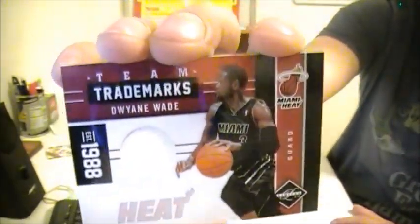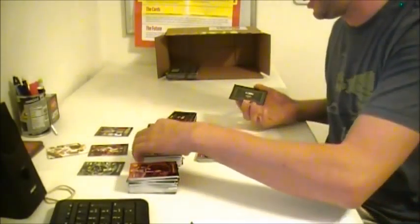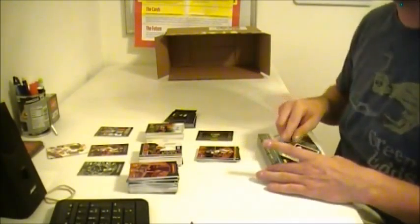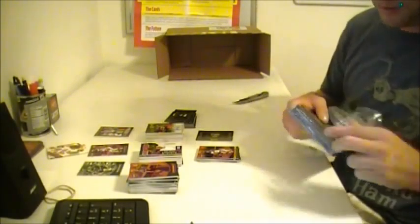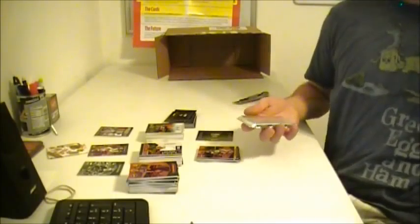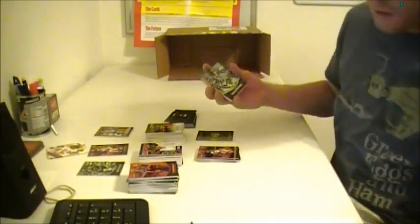Dwyane Wade jersey for the Heat. Dwyane Wade jersey for the Heat. 11 of 99. And rookie, double B. This is the last box of the limited case. Last box. Here we go.